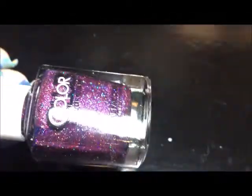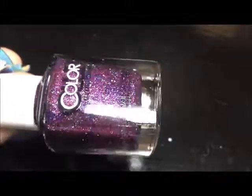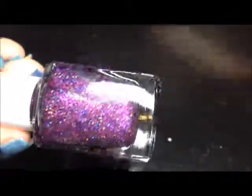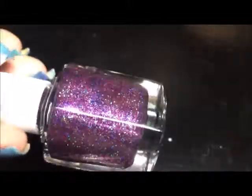Can't wait to wear this one for sure. Then the next ones are my full-size ones. Gift of Sparkle. This purple one first. Nice purple glitter. Has a bit of a holo sparkle in there.